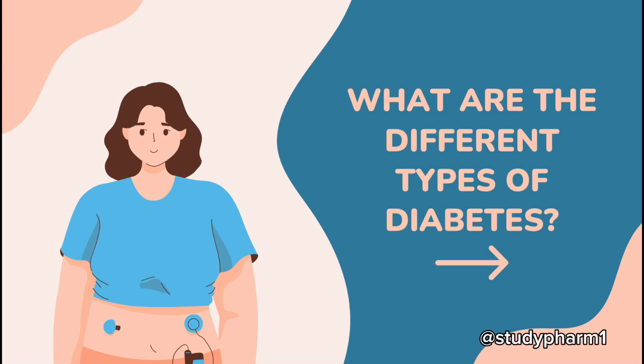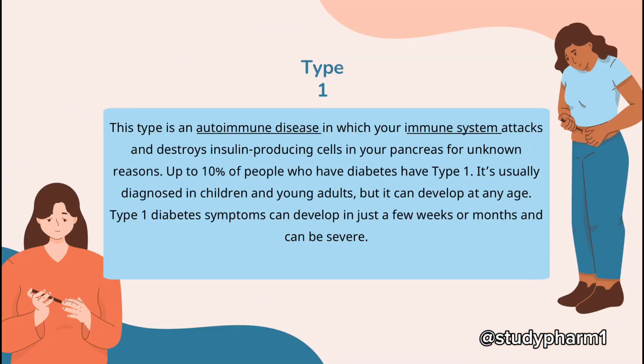What are the different types of diabetes? Type 1. This type is an autoimmune disease in which your immune system attacks and destroys insulin-producing cells in your pancreas for unknown reasons. Up to 10% of people who have diabetes have type 1. It's usually diagnosed in children and young adults, but it can develop at any age. Type 1 diabetes symptoms can develop in just a few weeks or months and can be severe.